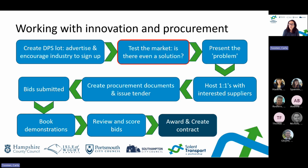And then the next stage of this was conducting a market testing activity. The reason I've highlighted this in red is just to go into this in more detail, as prior to project managing this project, I'd not been involved in this type of activity, and I had no awareness of its purpose and benefits. So the purpose of testing the market is to check whether there's even a solution available in industry for your problem effectively. So it's checking whether or not it's worth doing a procurement activity in this sense.